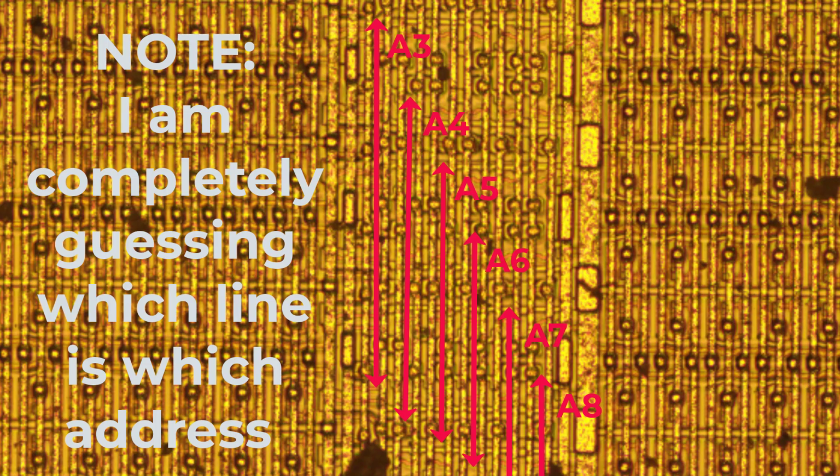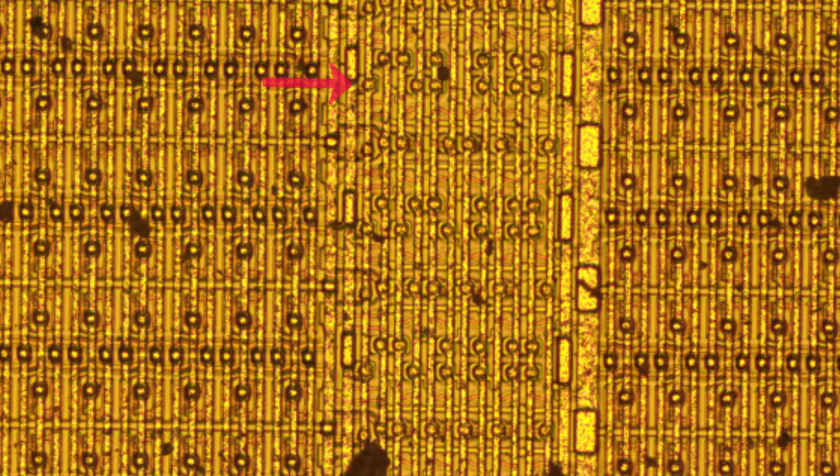So we're not looking at transistors, we're just looking at these vias and presuming that, okay, if there's a via, then it's doing something. And so each of these intersections are basically comparators. When the applied address matches the hardwired address, that row is selected.